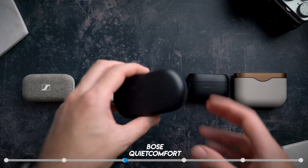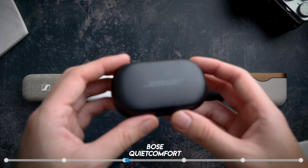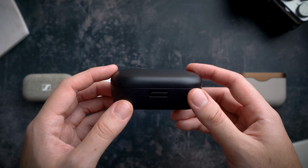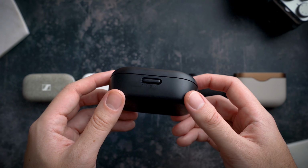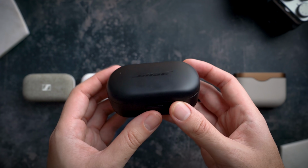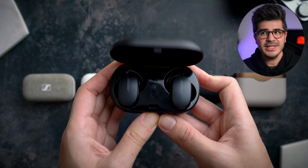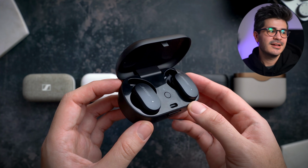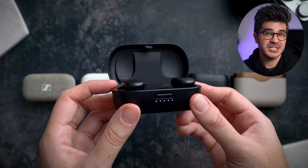In at number 3 are the Bose QuietComfort buds, winning the prize for being the best for working out and for having the best ANC performance out of all true wireless earbuds currently on the market. And that's not my opinion, that is just cold hard facts. So when the ANC is that damn good, how are they not at number 1 here? Well, that killer ANC does come with its own caveats.